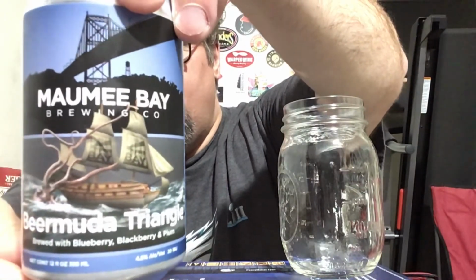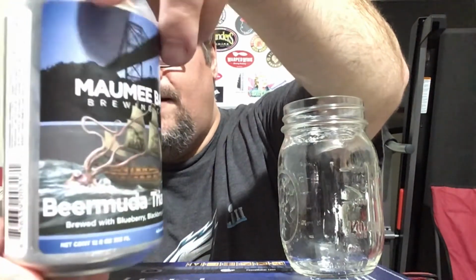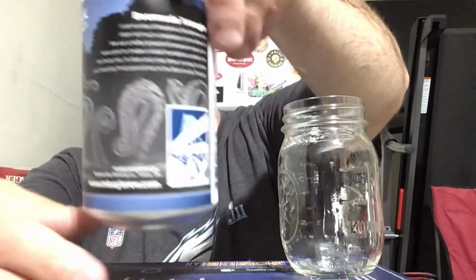Let's look at the artwork. It's actually pretty cool. Maumee Bay. It's an octopus attacking, looks like a pirate ship there, right? I guess it says it's got the Maumee Bay logo on it. It looks pretty cool. The tentacles of the Kraken here on the back. Let's check out the beer blurb.